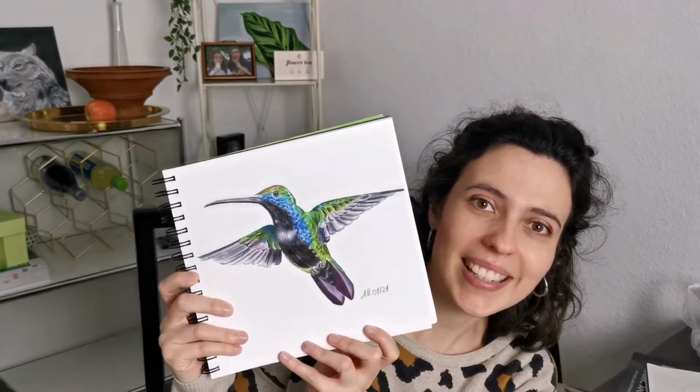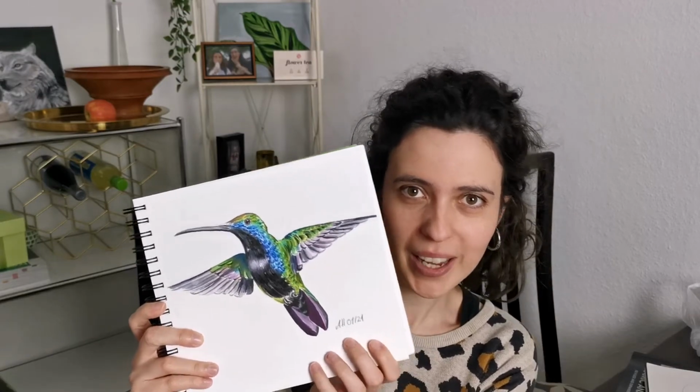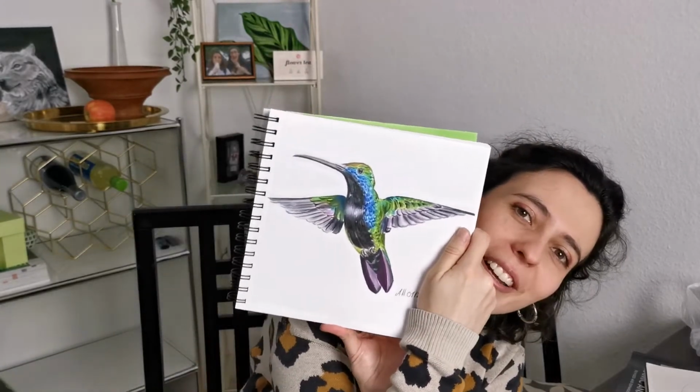I decided to use different mediums for each of them. So this was one of them. This is a little hummingbird in markers, my new Ohuhu markers. I got them a bit before Christmas. And I think he turned out really cute, a little bit dark, but still, I'm really happy with him.